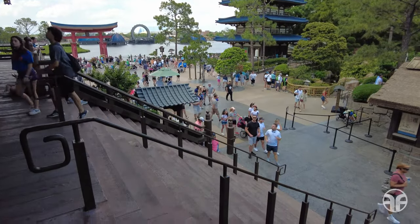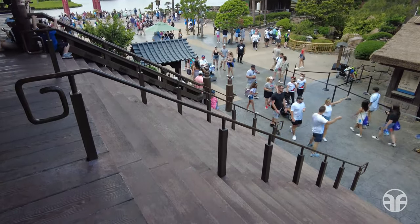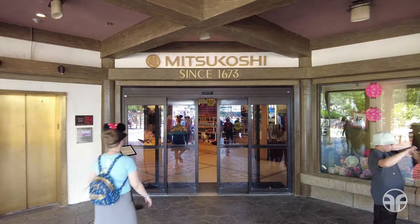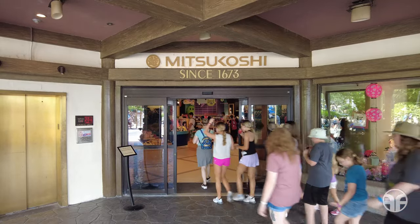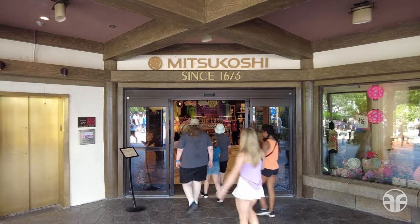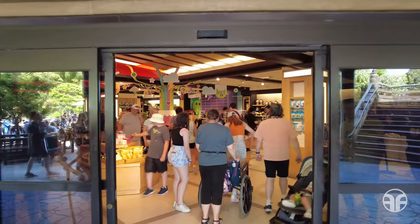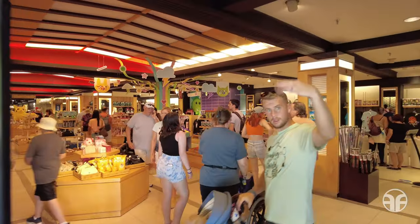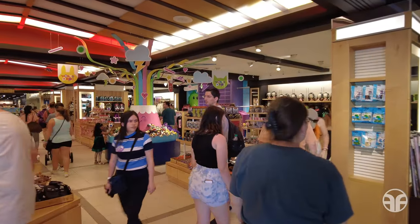Let's descend these steps back down to ground level. The Mitsukoshi department store is one of Japan's premier department stores, and it's the only Mitsukoshi store that exists in North America. Known for service with sincerity, this gift shop offers a unique shopping experience with a long heritage since 1673.